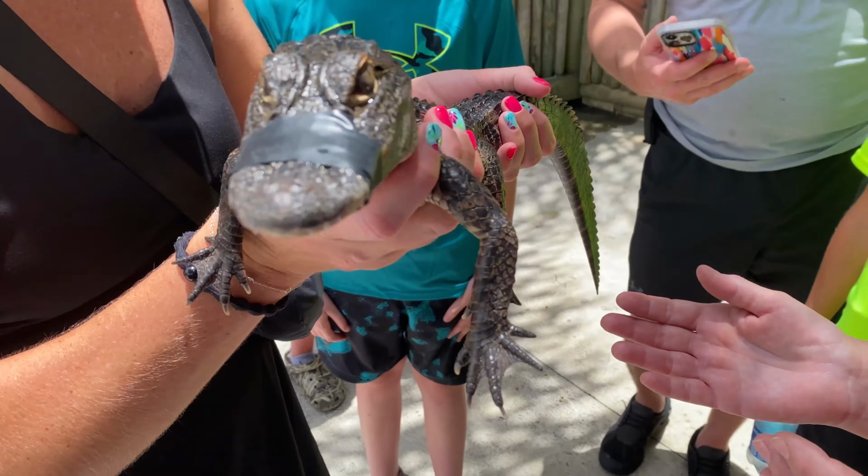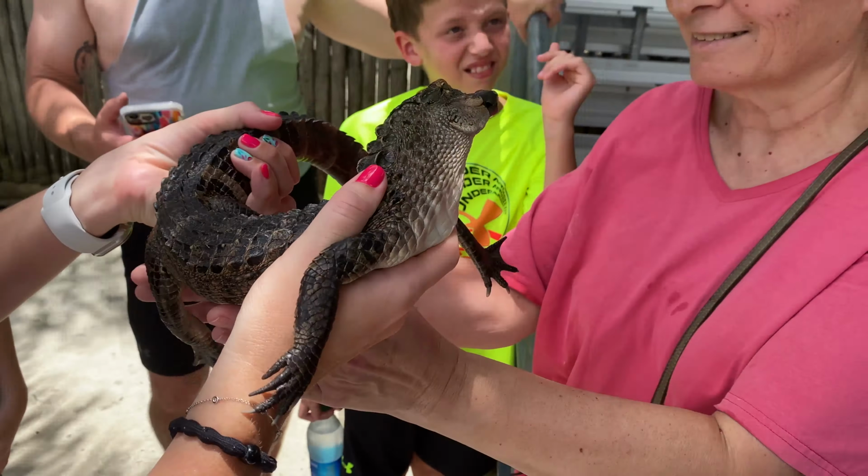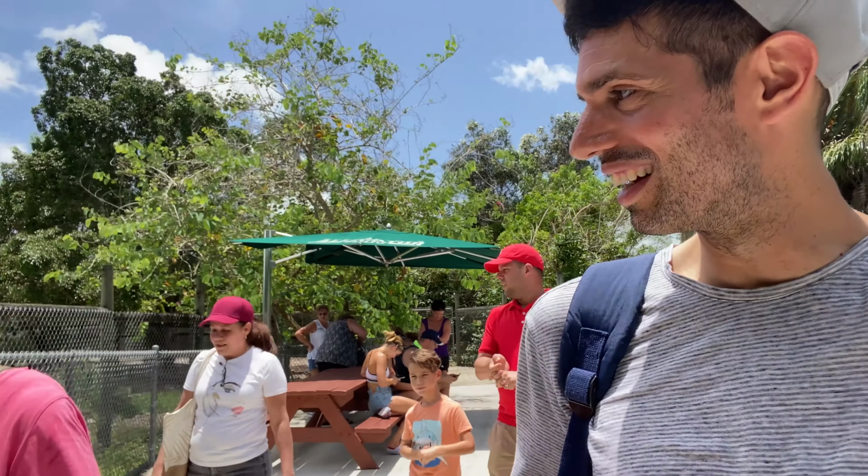Yes, okay, my mom is going to try to hold an alligator. Here we go. You know you're taking this home, right? What a good girl. When I did it, it took me 10 minutes to convince myself to hold it. You did it like nothing. How does it feel?